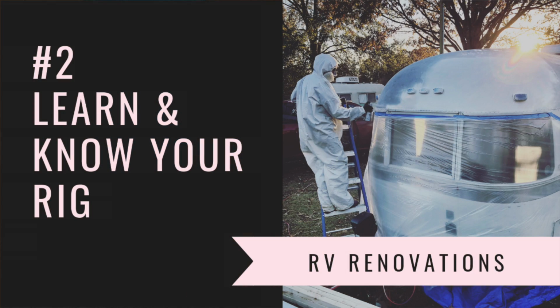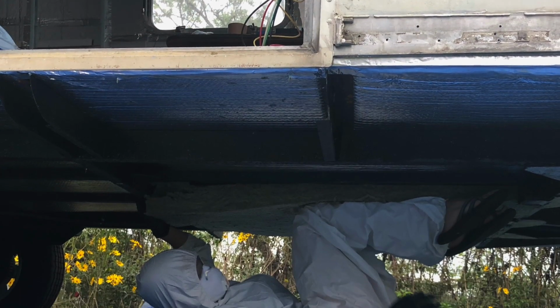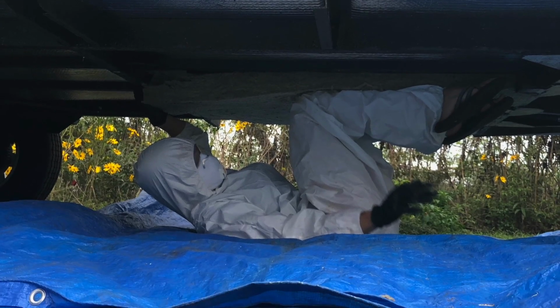The second reason you might want to renovate an RV is that you can learn so much about your rig. Especially when you're going into RV life, it can be a little daunting to learn all of the ropes and not really know how your rig works or where anything is in there if something does go wrong. So we like that we have this peace of mind to know where all the wiring is. We know exactly where to troubleshoot an issue if one does arise.